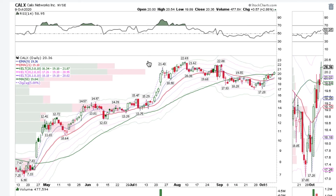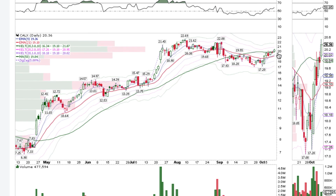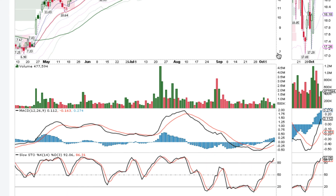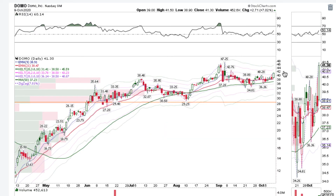CALX, fairly inexpensive name. This one shows up on the stocks that funds are buying. Needs to make it through this volume by price band, resistance level, but RSI suggests that we could do that this week. Volume picking up, MACD's above its signal line, and stochastics is above 80 and rising, indicating strength of trend.